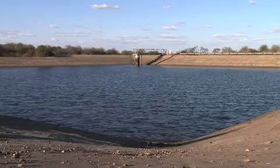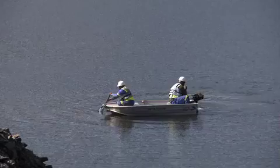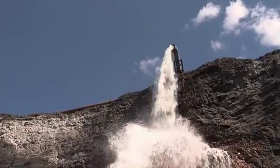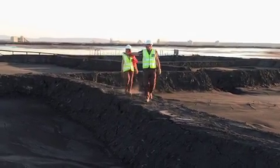Exxaro Resources is passionate about water conservation, and their excavation and construction efforts focus on storing and reusing processed water and on collecting as much rainwater as possible. Wolfie Jan oversees these water projects, which makes up part of the mine's greater sustainability strategy.